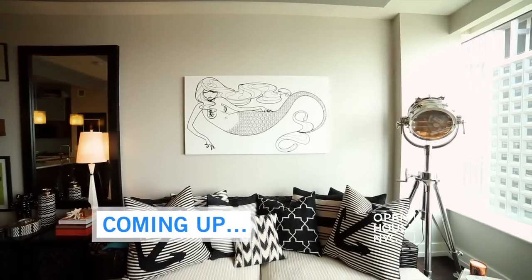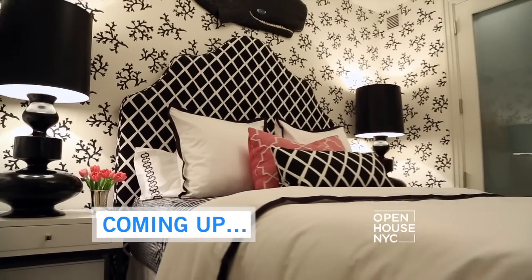Now that she cave was pretty incredible. I also love the custom carpet. Next we are checking out a nautical spin on black and white. For this apartment, hands down, my inspiration is urban nautical.